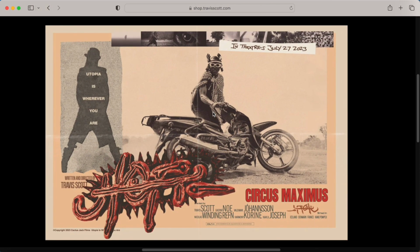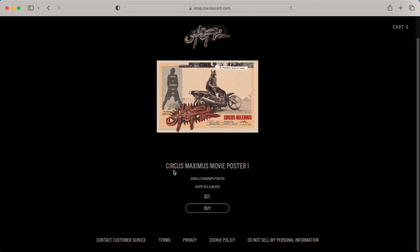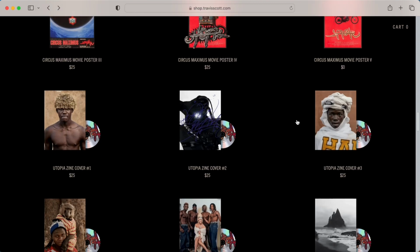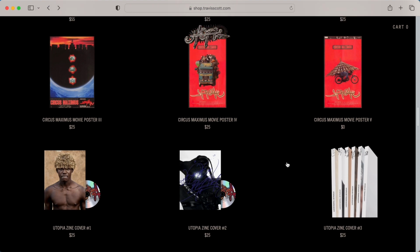Now, these next few pieces I'm not going to go super in depth with, but I think it's really cool that they're offering these movie posters for the Circus Maximus film. I know a lot of people are necessarily concerned with resale when it comes to these, but these are perfect pieces that are a little bit cheaper in price that you could throw up on your wall and show off a really cool piece of Utopia merch history.